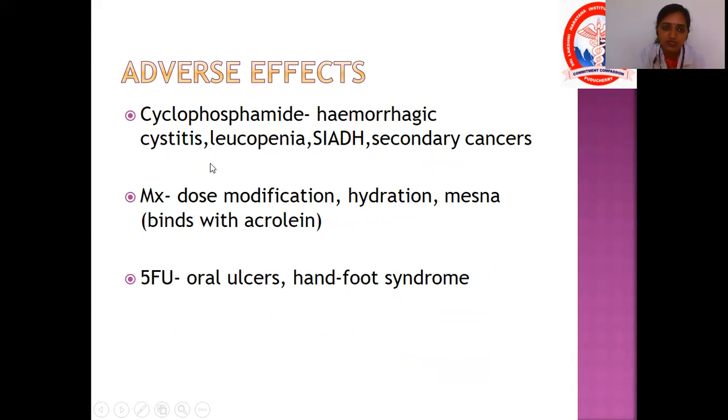This hemorrhagic cystitis is because of a byproduct of cyclophosphamide. It is known as acrolein.